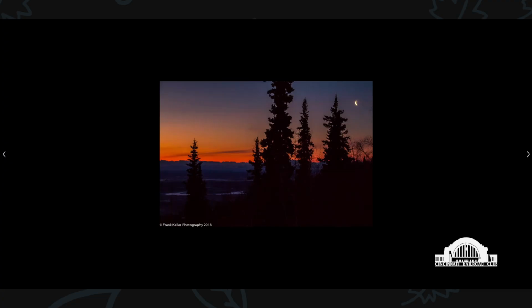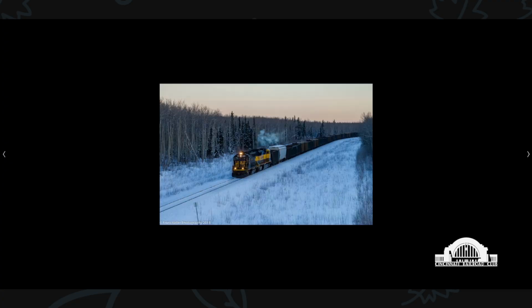This is sunrise. So this is a coal train. This is one of the few crossings, where the Parks Highway crosses the railroad at Lucky Road at Rex. There aren't too many of these. There's maybe 5 on the railroad from Anchorage to Fairbanks.